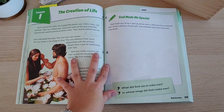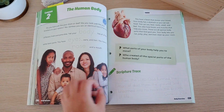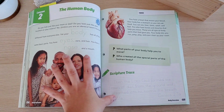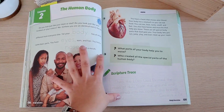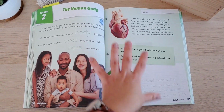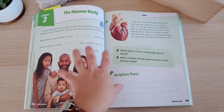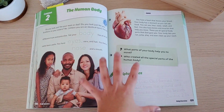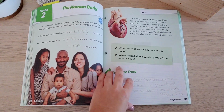So this is the human body, and it starts with the creation of life, and then lesson two. These lessons from Masterbooks are very gentle and very short from what I have seen. And so I'm going to be using this kind of in our morning basket, which I have a video coming out about soon, but I'm going to incorporate this into our morning basket so it doesn't take up a whole other time frame. We're just going to put it into our morning basket rotation.